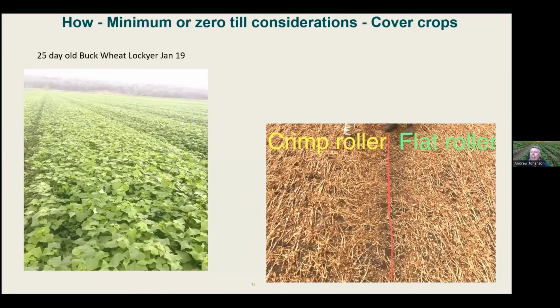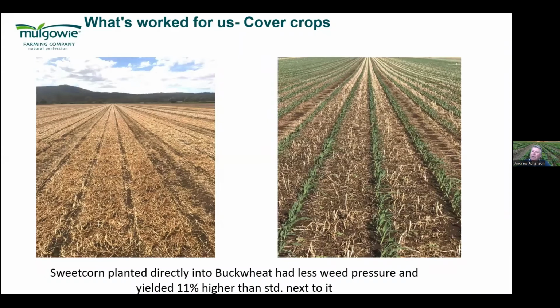So here's an example of one crop we grew. It was 25-day-old buckwheat. It grew extremely quickly in January, huge mass, and we were trialing the difference between a crimp roller and a flat roller, and just a beautiful mat, and we were able to plant straight into that, and the result was 11% higher yield. And we had a block right next door we kept doing conventionally, and they were planted the same day, and the difference was very visible.